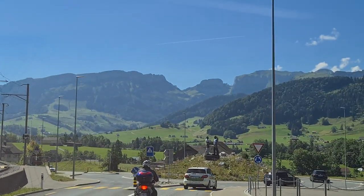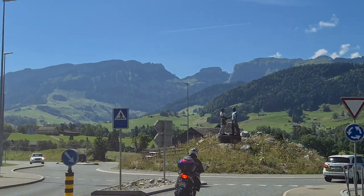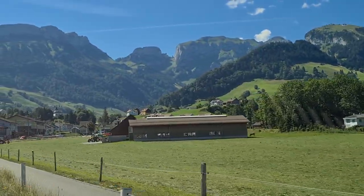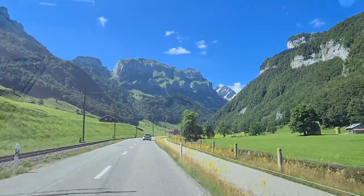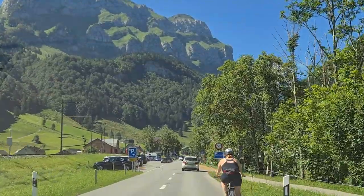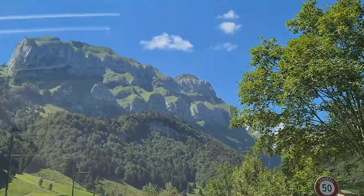Around 11 in the morning, we started a drive going to Wasserauen, where we parked the car and rode the cable car going up to Appenzell. By the time we arrived at the climbing walls, it was already 12:30. That was the beginning of a long afternoon on top of Aescher.